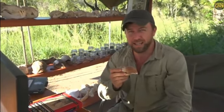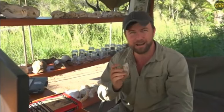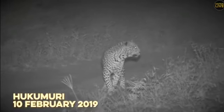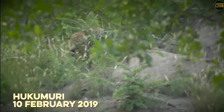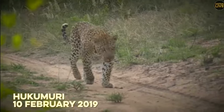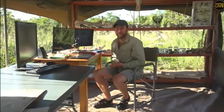Hukumuri, the interloper from the west, materialized last week with myself and Senzo. He came out of nowhere. We were told he was coming in. We drove in to see if we could find him, and well, he certainly did. Rained-on, washed hyena mother and matriarch. Hukumuri composed himself and continued his patrol south, giving the Djuma den a very wide berth. How awesome was that?